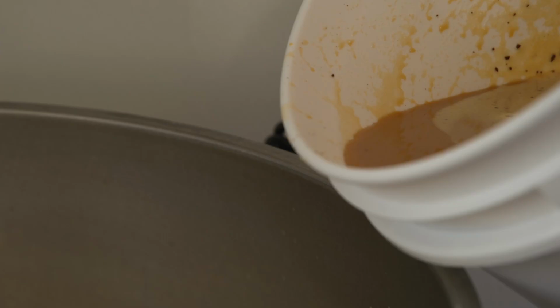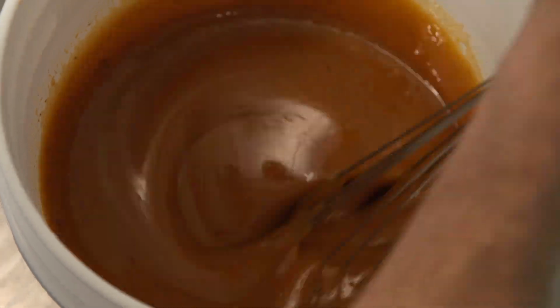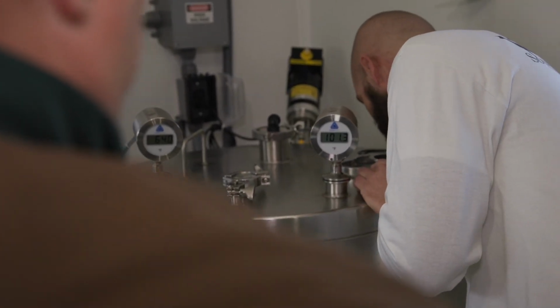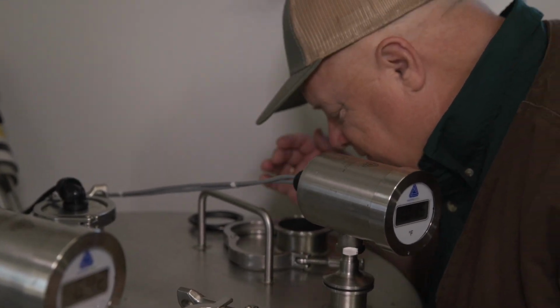And actually right now we're making eggnog and getting ready for tomorrow. And so you're making eggnog, that's in the pasteurizer? That's in the pasteurizer now. You can smell it. Yes, sir. That's your eggnog. Yeah, it's coming. It's good.